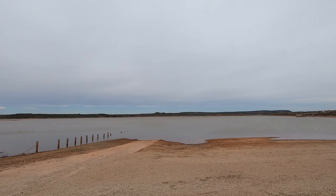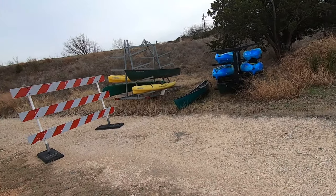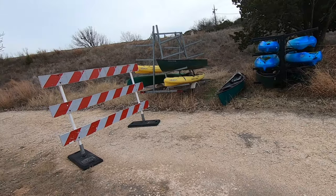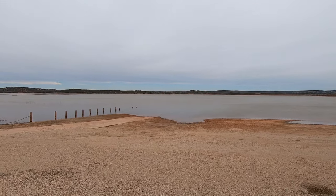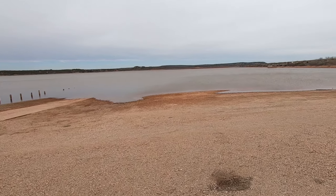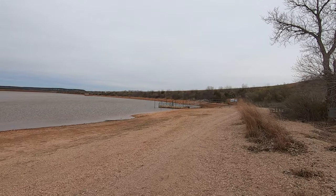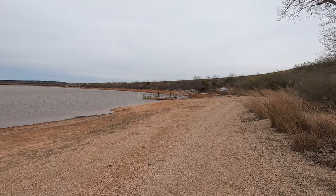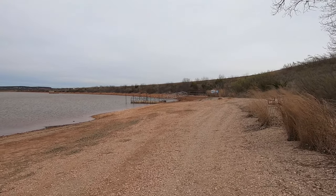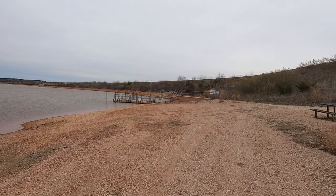Here I am at the kayak launch. Canoes and kayaks are available for rental. And there's a fishing dock, but we're seeing a common theme here in a lot of these state parks that we're visiting, it's very much in disrepair.